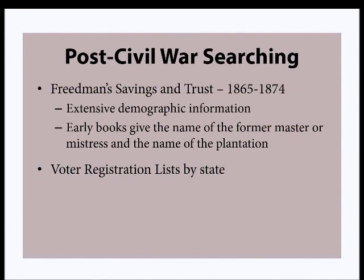For post-war, post-Civil War searching, you have several very good options. The first is the Freedmen's Savings and Trust. This bank was in operation from 1865 to 1874, and the records include extensive demographic information about a family. The early books even give the name of the former master or mistress and the name of the plantation. So if you find an ancestor in the Freedmen's Savings and Trust records, you may have found a bonanza.